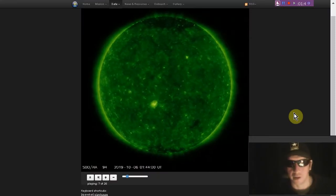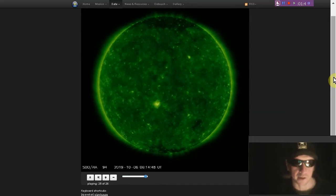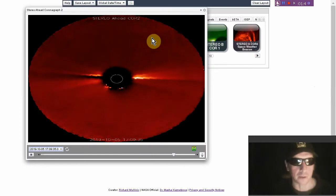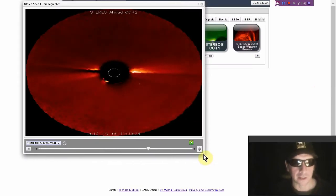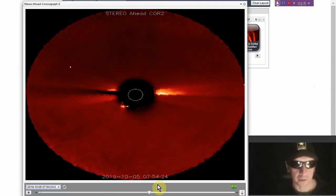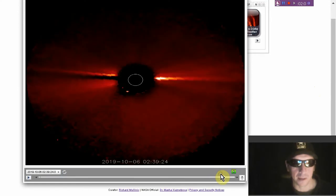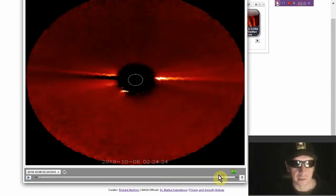And here's a view in 94 angstroms here. See that active region facing the Earth right now? Otherwise, pretty low solar activity. We have a slightly heightened solar wind speed, and we see more coronal mass ejecta. Once again, for at least the second day in a row, we see more ejecta headed down the Earth-facing pike. It's quite amazing, really. But there it is once again.